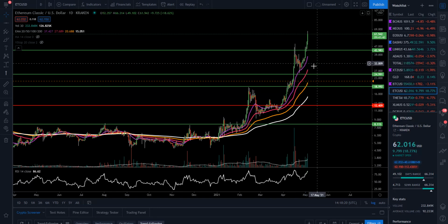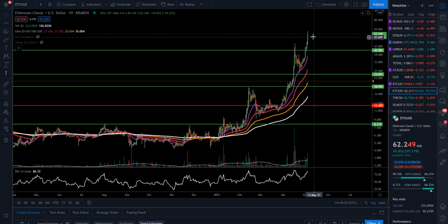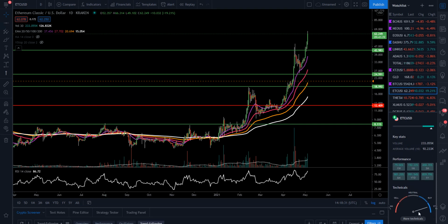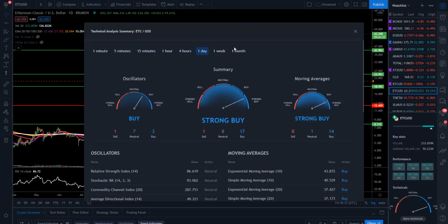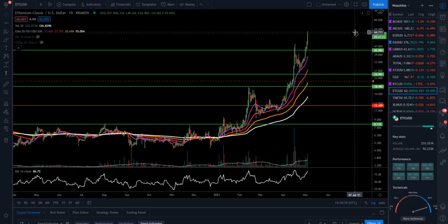We're up above the 20 EMA, the 50, the 100, and the 200. And if we did have some type of retracement back into this area, I'd look for support about $43.08. You can see this has been a really nice move. On the 1 day time frame, 1 sell, 8 neutral, and 17 buy. Oscillators: 1 sell, 7 neutral, and 3 buy. Main thing with this one, if you're not already in a position, I would just be careful.